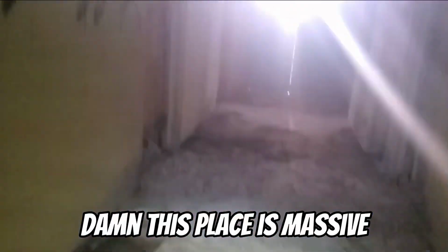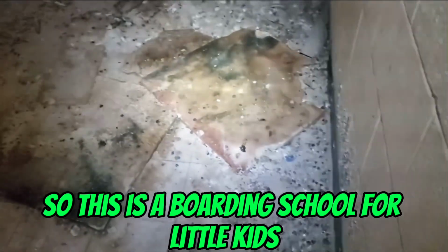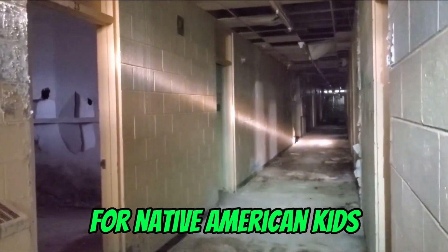This place is massive. Oh shit, okay. So the height of the sinks, that's little kid stuff. So this is a boarding school for little kids, which makes me wonder if it was one of those horrible places for Native American kids with Navajos. Maybe it had been. Let's hear a brief history.